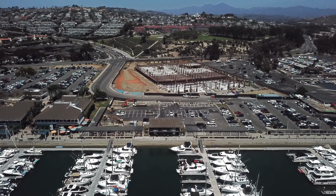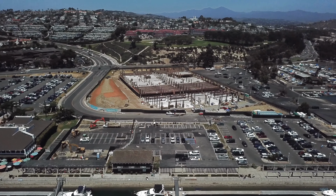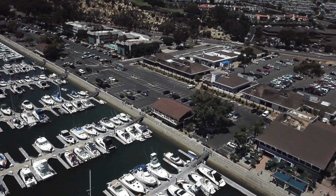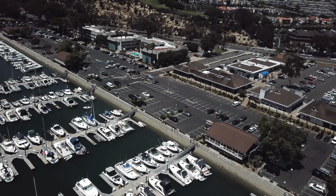Burnham Ward Properties will handle the retail, restaurants, offices, and most of the parking. There will be fresh landscaping, public art, a community museum, 3-story parking structure, and new restaurants ranging from grab and go to upscale fine dining.